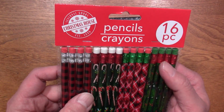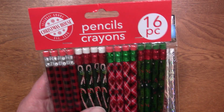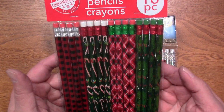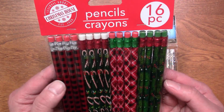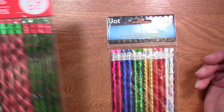I don't even know if that's a latex eraser or not. But look, you get nice Christmassy colored erasers. So, the one thing I do like about Christmas is the decorations. I don't like the expectations, but I like the decorations. So, I just sometimes buy these because I like to look at them.